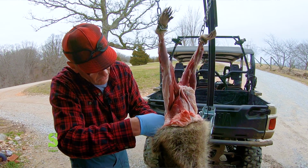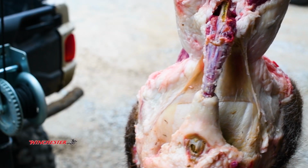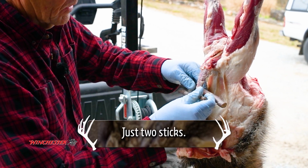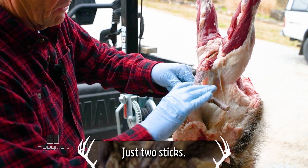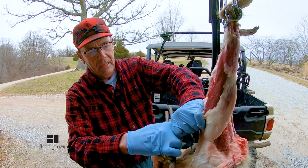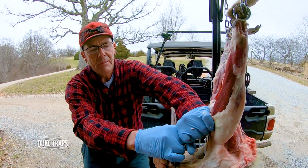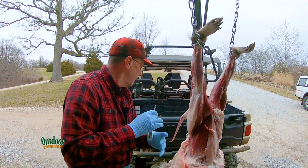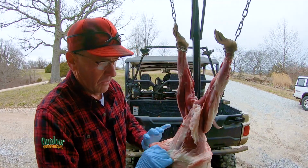We're about as far as we can go using a knife. Well, this is old school right here. Just kind of make yourself a grip and grab a hold out there. Now make sure you grab hold of this tail firmly, and you're squeezing and pulling simultaneously. Once the tail is off, the hide can be easily pulled down to the front legs.